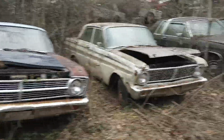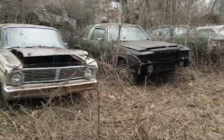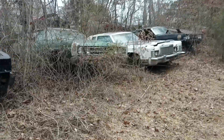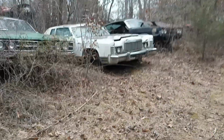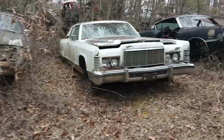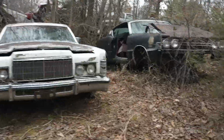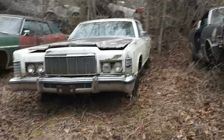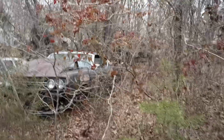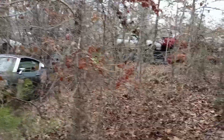Bring y'all through a little walk along with me here on the way back to the shop. Hopefully this wind is not too bad. This wind has been kicking all day. Big old Lincoln. Stacked on top of each other. Back over through there.